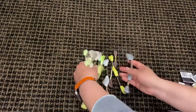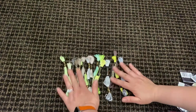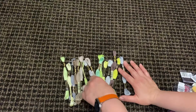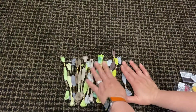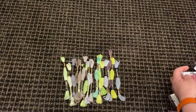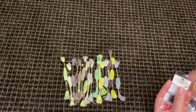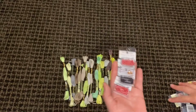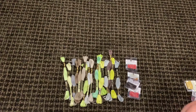This is DMC numbers 1 through 16. I started putting them each individually in the cart, and by the time I got to number 16, I got tired. So this is as far as I got on 123 Stitch. And then here's all the beading and treasures for Princess Ileana. Let's see if I can show it to you really quick.